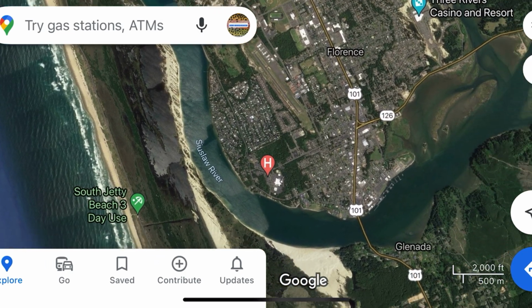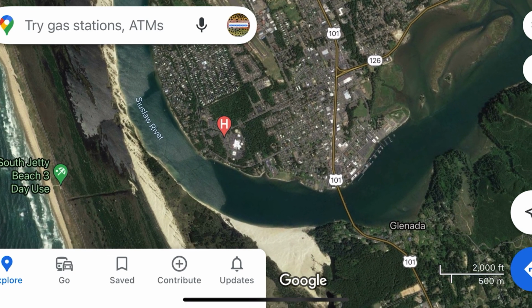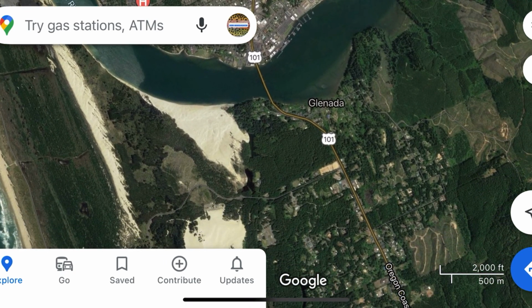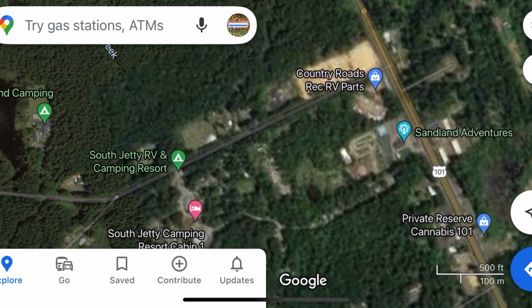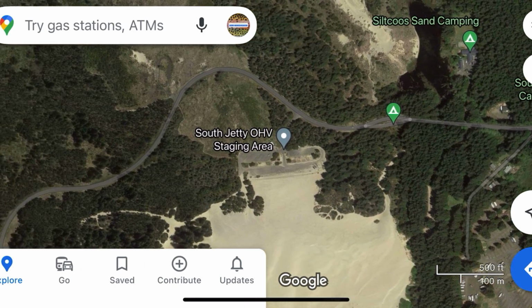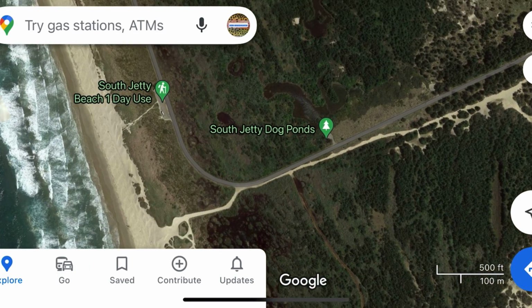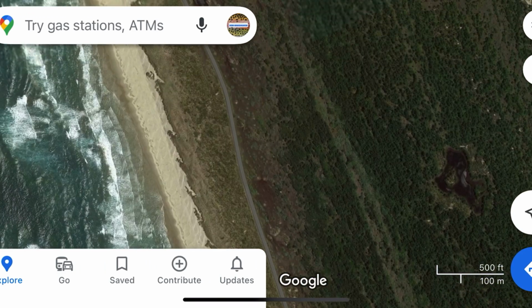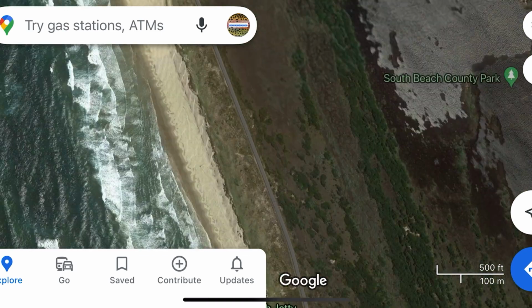So what you do here is you just drive across. You head south on Highway 101. There's this little road right here. You can turn right off of 101 and just head all the way down. You drive down this road. It'll take you all the way down right by the beach wall. And then you just drive all the way up this road. I don't know exactly what the road's called, but you can drive all the way up.